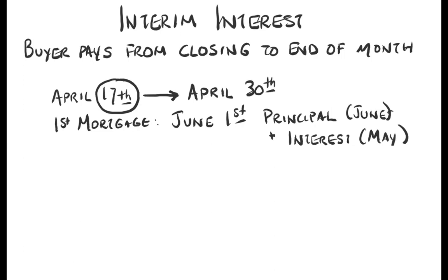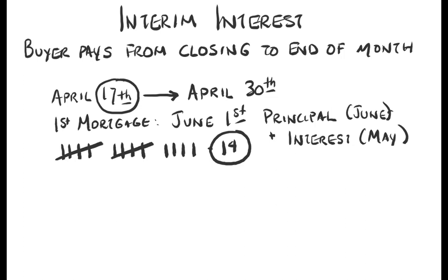Is the bank going to make me pay on the 17th, or give me a break and let me start paying on the 18th? The bank is never going to give you a break. They're going to make you pay every single day. So here's where you have to count on your fingers. You can't subtract, you'll get the wrong number, and this is where they get really precise with you. I have to pay interest on April 17, 18, 19, 20, 21, 22, 23, 24, 25, 26, 27, 28, 29, 30. That's 14 days of interest, because the bank is making me pay on the 17th as well.